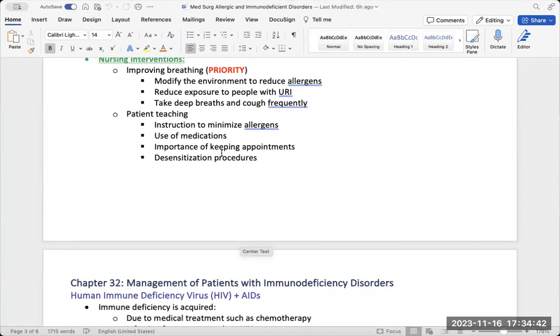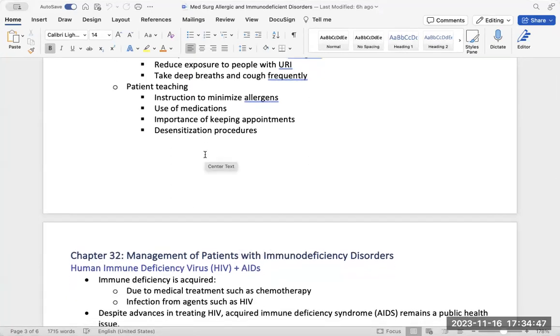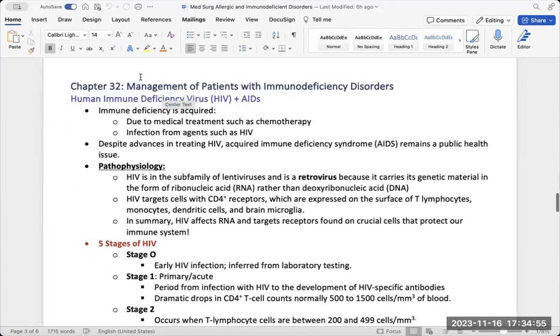Once again, everything I think seems to repeat, but patient education on minimizing their allergens, using medications appropriately, keeping up with their doctor's appointments, and things like that. Are there any questions before I go into chapter 32?